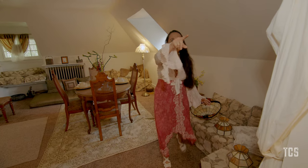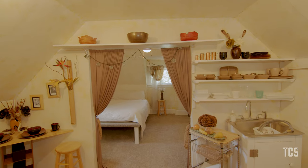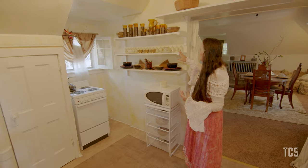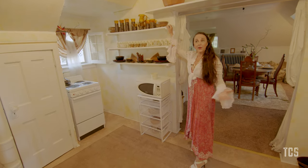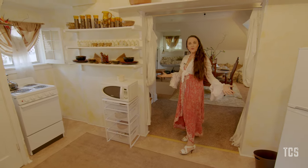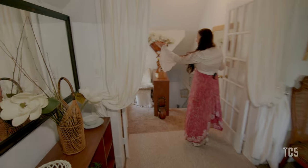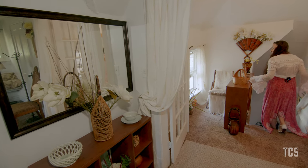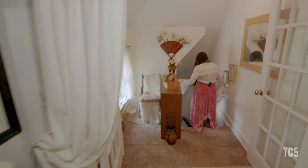We built these shelves over these doorways so it doesn't take up any space to display some beautiful stuff. When you have a small space, you want to be very mindful that you're not making it smaller with what you put in it. So these shelves for the dishes and over the doors don't make it feel smaller. I love mirrors because they reflect light, especially in small spaces. They also give a depth of field and make it feel larger.